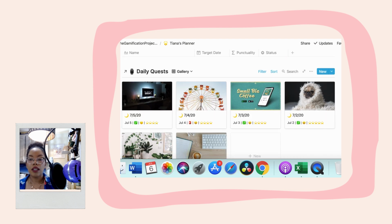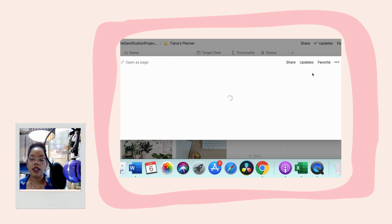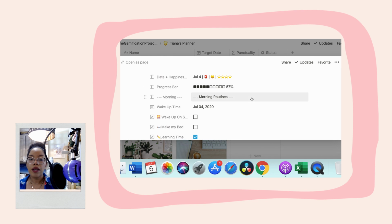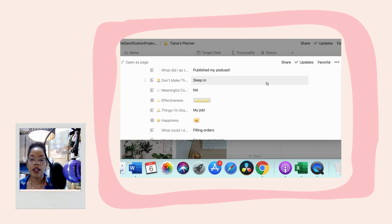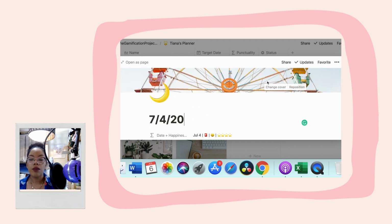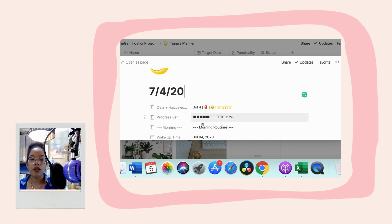And then these are my daily quests, so this is more personal stuff, and this is my check off list, I guess, of things I need to do throughout the day. Like, did I make my bed? Did I wake up on time? Obviously not on the 4th of July. It's just a checklist, and I can reflect and see how everything went. And when I'm done, it'll give me my progress bar, how much I did do, and then my happiness rating and all of that.